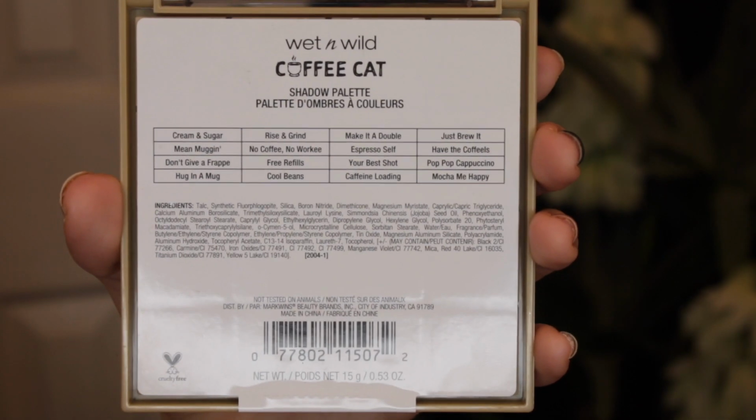I haven't smelled this yet. Let's see if it smells like coffee. It smells like coffee. It smells really good. It doesn't smell sweet or anything. It just smells like straight up coffee. With this palette, all of the shade names are on the back.